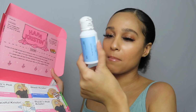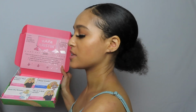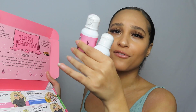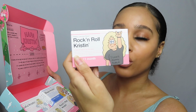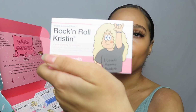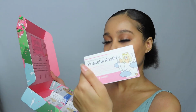This one says Monday morning. And then this one says Sunday morning. So I don't know if there's a difference between these two. This one says Rock and Roll Kristin. It says a dose of beauty for your eyes. Match the color of your eyes with your mood of the day and turn colored lenses into your new essential beauty accessory. That is really cute. And then this one's called Peaceful Kristin.